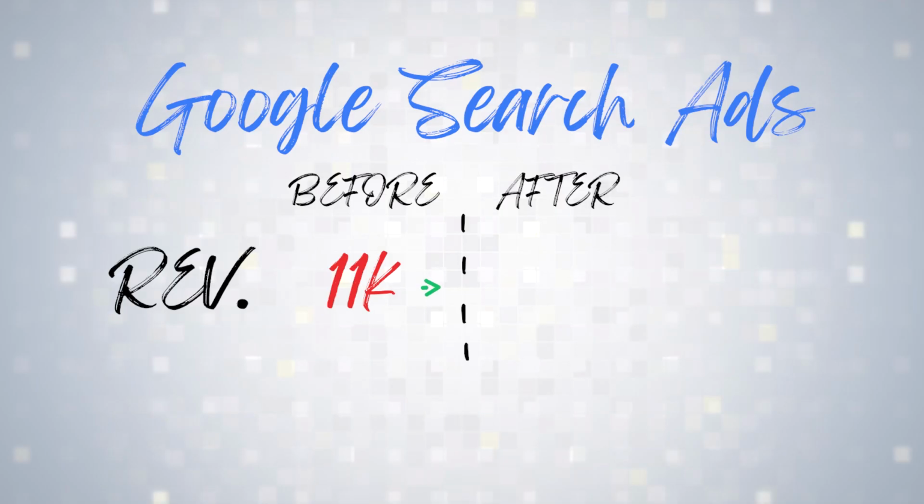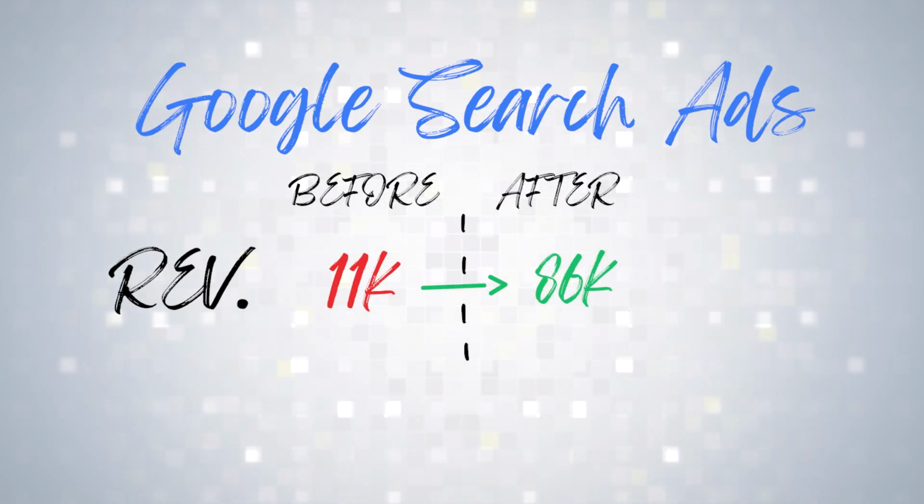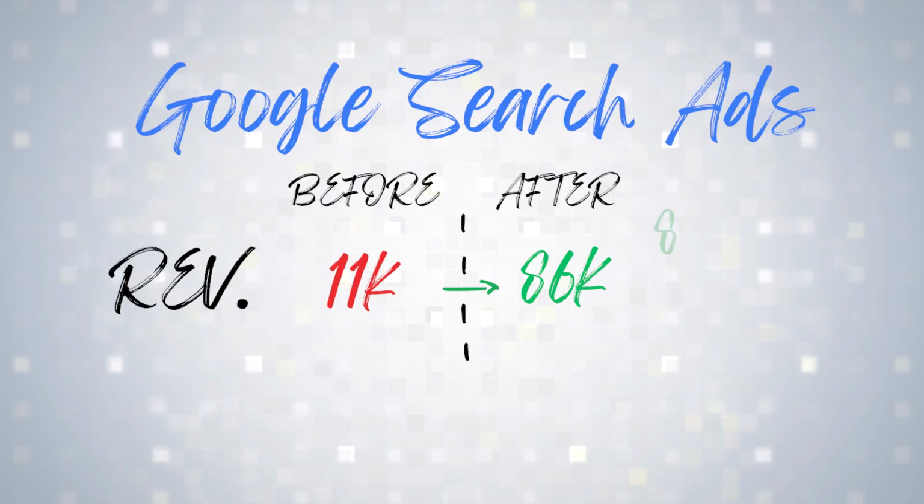Optimizing their Google search ads took them from $11,000 in revenue to $86,000 in revenue. They also increased their budget from $500 a month to $1,500 a month because they were getting such great results. That's a result of 8x growth just from Google search ads, only for new customers.